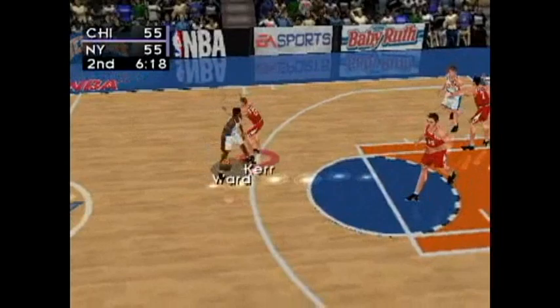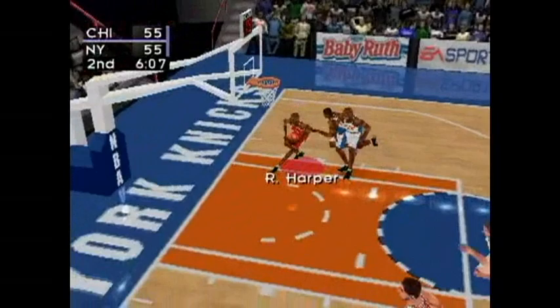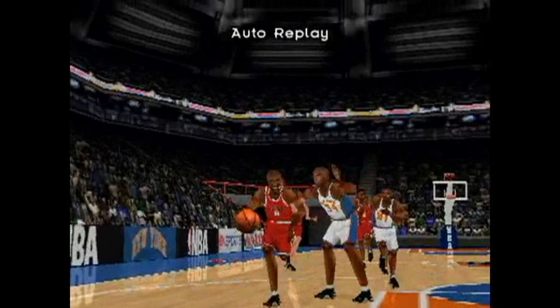From the top of the key to Dudley. To Starks. Takes the jumper. Hits the backboard. Harper handles the pass. With the dunk. Let's check that one on replay.